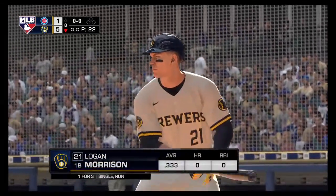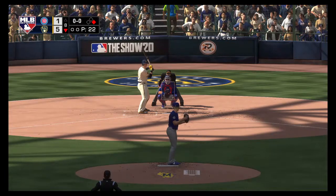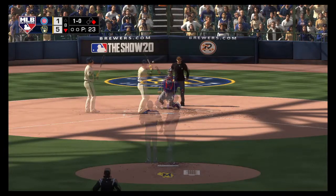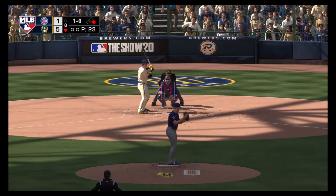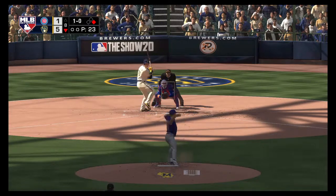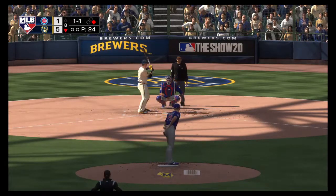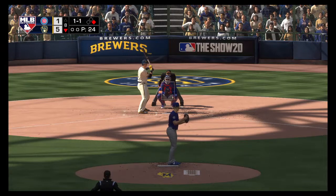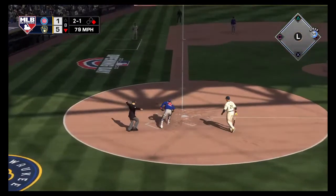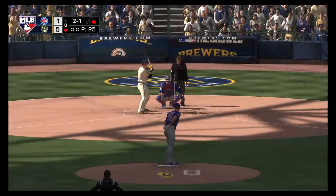Digging in now, Logan Morrison. He scored after reaching on a single in his last time up. Ready to deliver. Here's the first pitch. Now a changeup here to start things out, but that'll dip a bit too low, and it's 1-0. That evens it up 1-1. In the dirt here. Runner holds as the count moves to 2-1. Nobody out, runner on first.